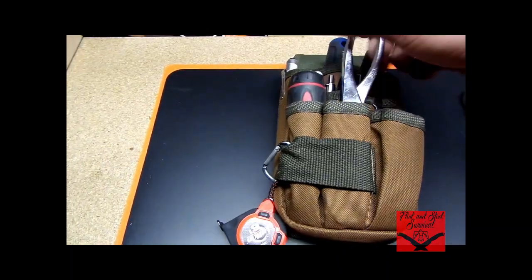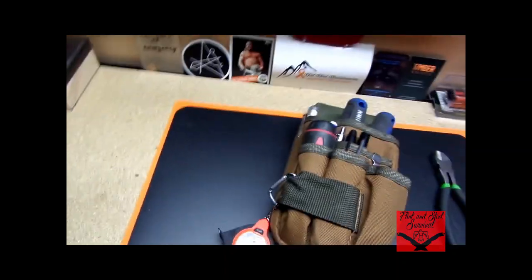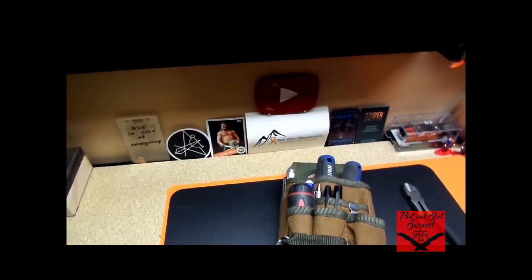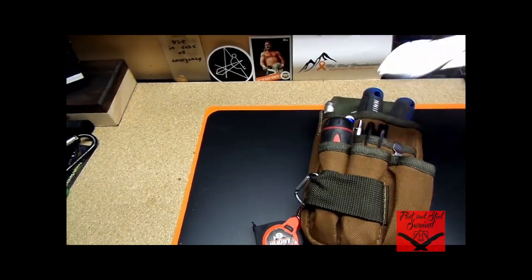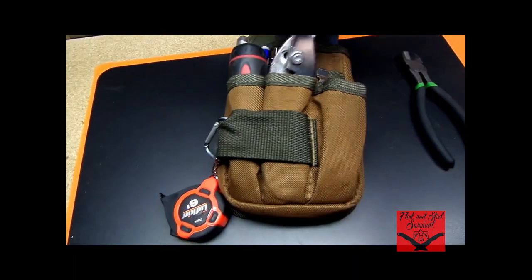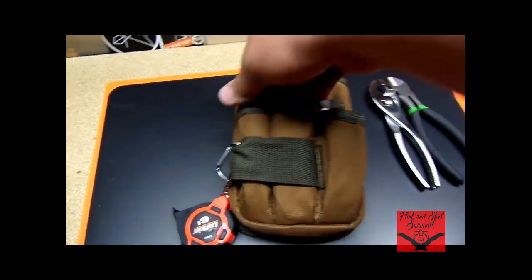I've got a no-name brand of pliers. They fit better in the pouch, in the open position. So let me just do this really quick. There we go. So see how they are a little bit looser in there like that? I keep them popped open because then they fit in the pouch tighter. But just a regular pair of pliers.